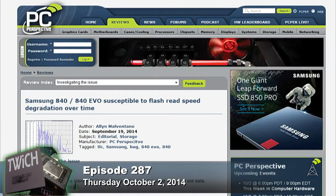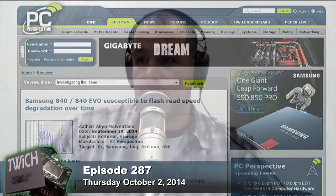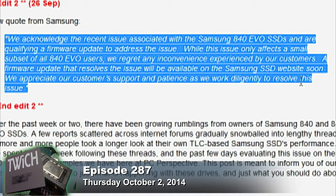But Samsung acknowledged that there was a problem with degradation of performance over time because of the way they handle any of a number of things in the firmware on the drive. As of September 26th, a couple days after we talked about this, there's a new quote from Samsung. They say, quote, "We acknowledge the recent issue associated with the Samsung 840 EVO SSDs and are qualifying a firmware update to address the issue. While this issue only affects a small subset of all 840 EVO users, we regret any inconvenience experienced by our customers. A firmware update that resolves the issue will be available on the Samsung SSD website soon. We appreciate our customers' support and patience as we work diligently to resolve this issue."